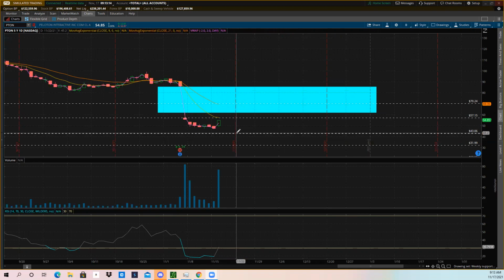So let's say you want to get in at PTON at $43. You can buy it here, and you know that it can still dip down to 32. If it does dip down to 32, maybe you'll buy half your position at 43 and buy the other half of your position at 32, and then wait for this gap fill to come.